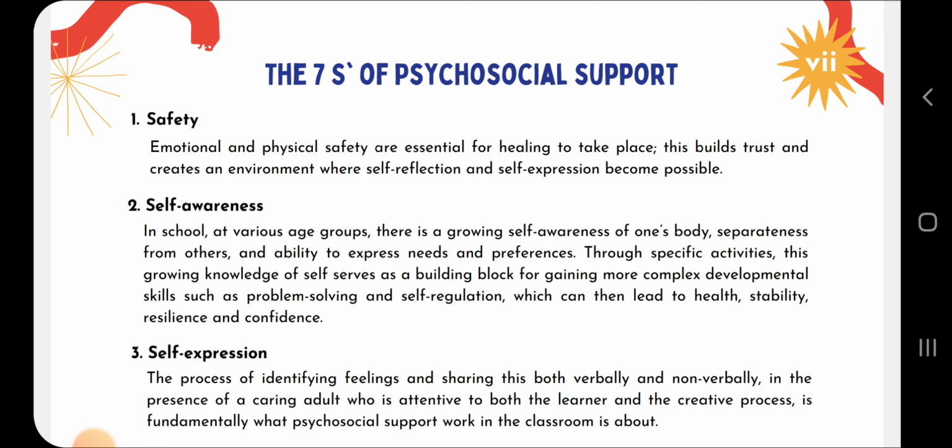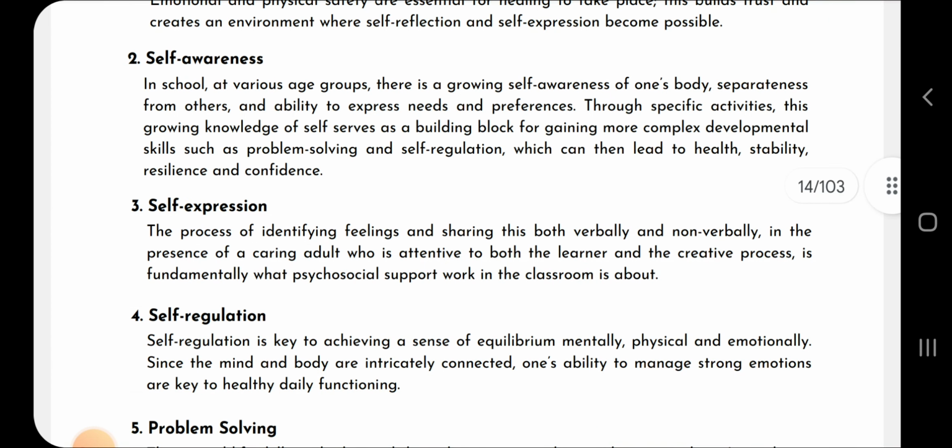Now, as mentioned, self-awareness is part of the 7 S of psychosocial support. This is one of the skills that we want our learners to develop. We want our learners to be more self-aware of their abilities and their different needs and preferences. Okay? And number 3 is self-expression.